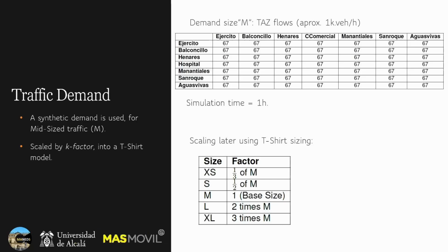So the synthetic demand, so we just planned to compare scenarios. We created a set. Well, this is not that important. So we created a t-shirt sizing for the demand, just to create several different scales for demand. So all the experiments that we're going to see will use the medium size. But then we will see the effect on the other sizes of the demand.